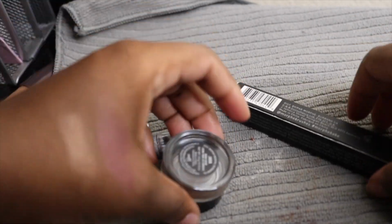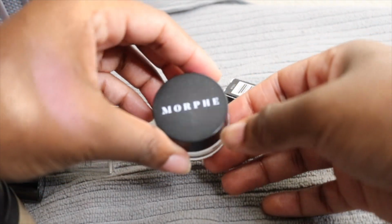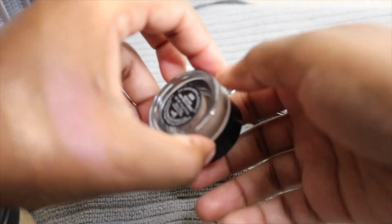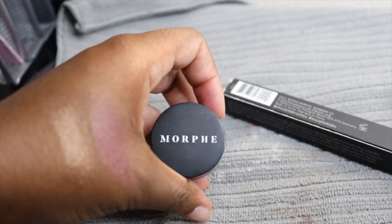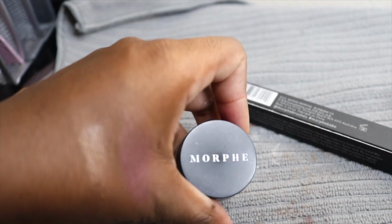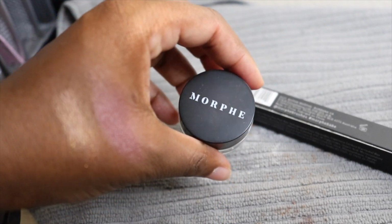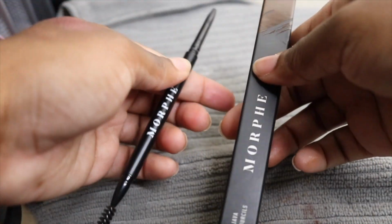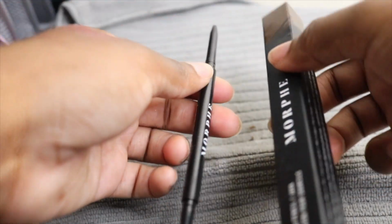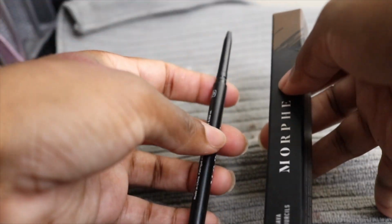All right, as far as brow products, I have this Morphe brow pomade in the shade Java. I do not like this. It gets very messy. It's not as stiff as I would like a brow pomade to be, so I'm going to go ahead and declutter this and give this to someone who can use it. And I have the Morphe brow pencils that I really love in the same shade Java. I bought like 3 of them at once, so I'm going to go ahead and keep this one and this one and keep all of them.